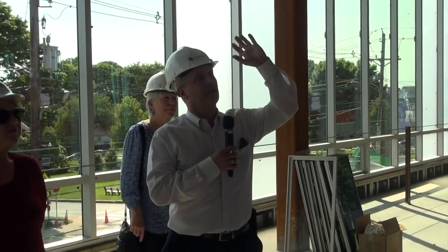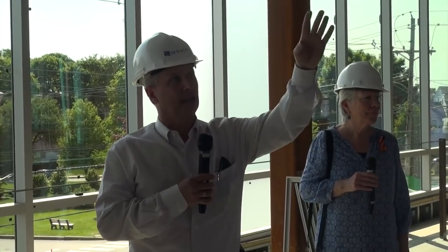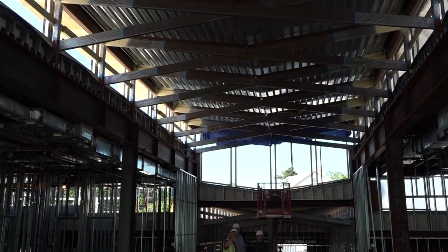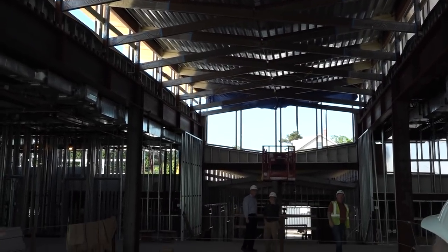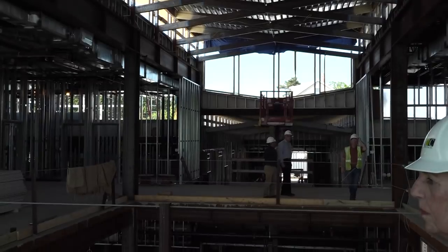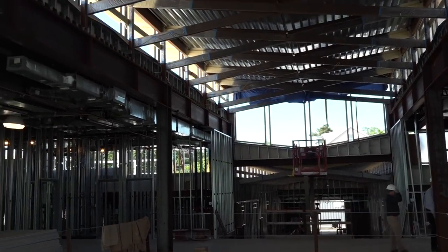From this view, you can see how the architect really did a nice job of mirroring that effect of the open trusses and the light monitor, bringing that in and raising it at this level. When we go downstairs, you'll see how much light enters in. So what's up there will stay? Yes, those are going to be open windows.